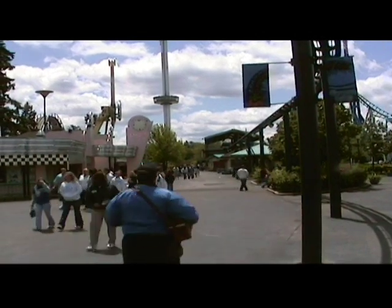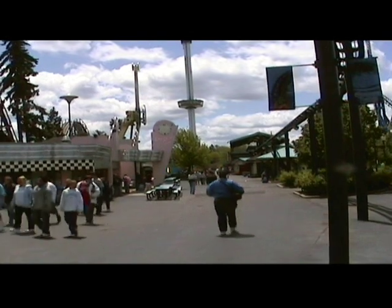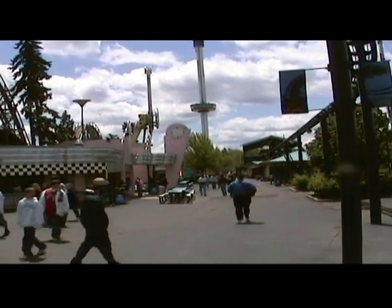And this would be the 50s Midway, isn't it? Yeah, this is the 50s Midway section. It was themed towards kind of a 50s diner, little hometown kind of feel to it.